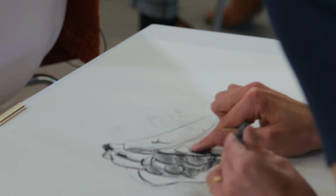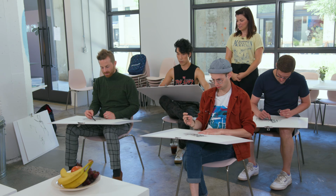I'm getting frustrated and I want to give up. Don't. That's great. What do I do? That's great. Frustration is so good. Just breathe through it and keep drawing. You're being vulnerable. That's the biggest thing. Yeah, good. Let it out if you need to.